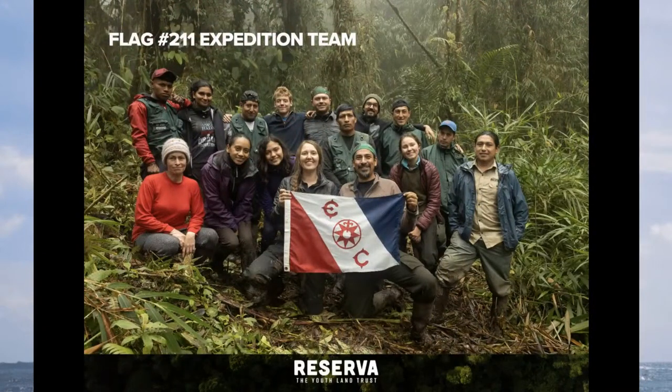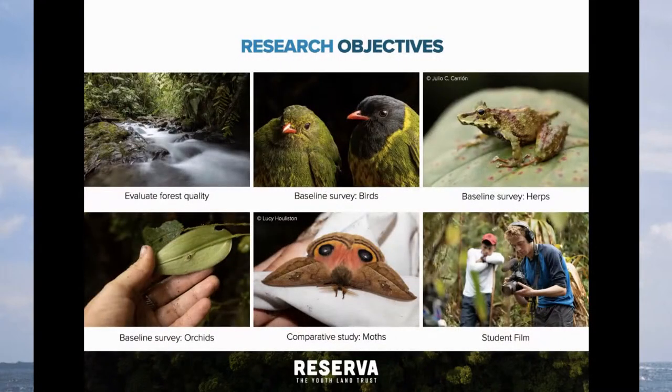But today I want to talk about the on the ground, nitty gritty, getting muddy and seeing what really lives here. So this is us with Explorers Club Flag 211. One of our teams, a really international team of youth, young scientists and storytellers, as well as our local team. What we do is we go in and look at a number of different things, and it changes on every expedition depending on which experts we're able to bring with us. On this particular expedition, we were exploring a site that had never been explored by scientists.